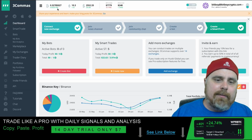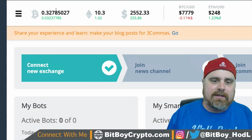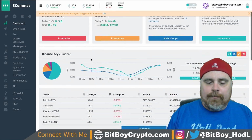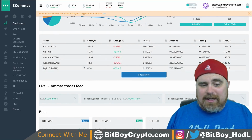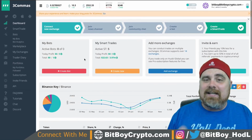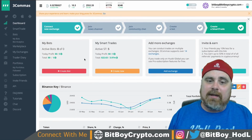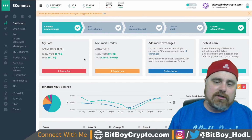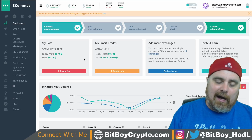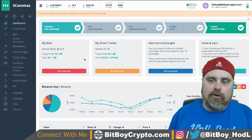So right now we're coming in at 0.3278. So we actually are up in Bitcoin value, which is really cool. Right now we've got some XRP we're trading, Cosmos, OneChain, Engine Coin. I'm just doing whatever they say. I did miss out on a trade today that could have got me about another percent, just due to the fact that by the time I got the signal, I was asleep this morning. By the time I got it, I had missed it, and it was already on the way up.